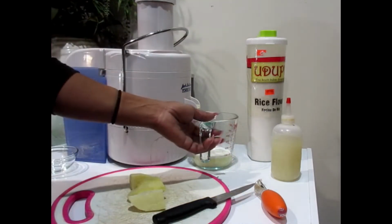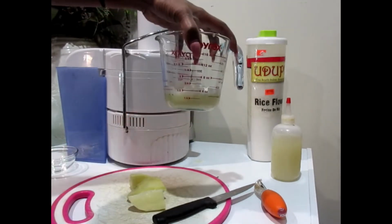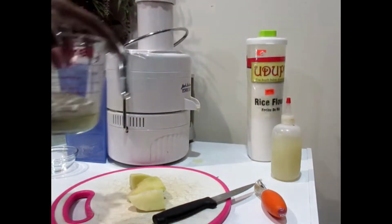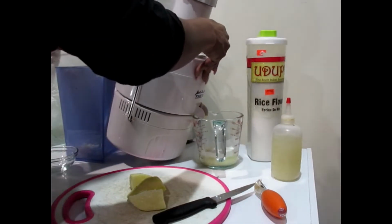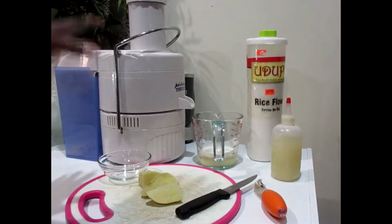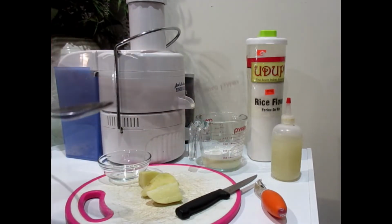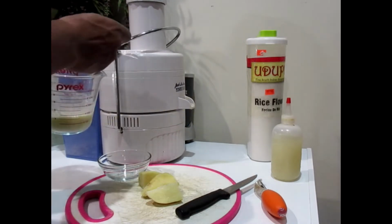That was a little over a half a potato, and from that I've gotten a half a cup of juice. Which is wonderful because you're getting the complete amount of water juice from the potatoes when you juice it instead of blending it. Okay, now what you can also do is, if you're going to do this mask more than twice a week, it's best you freeze the rest of your juice until needed.